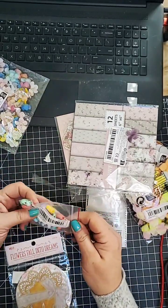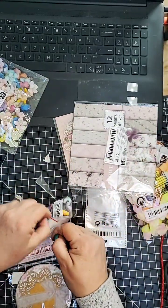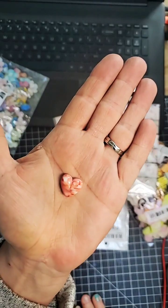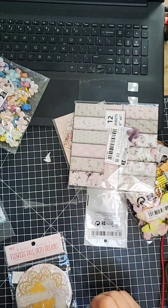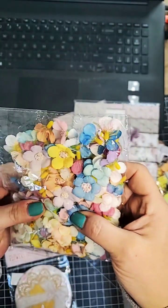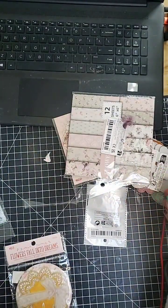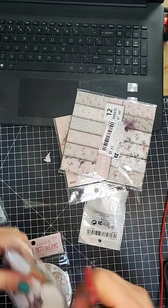And I got these really cute little hearts. Let's see what they look like. They're beads, so I'll use them on my dangles. Oh, and this bag of flowers. Pretty. And I got another one. These are a little bigger. Oh, I love these hearts. Let's see what they look like.